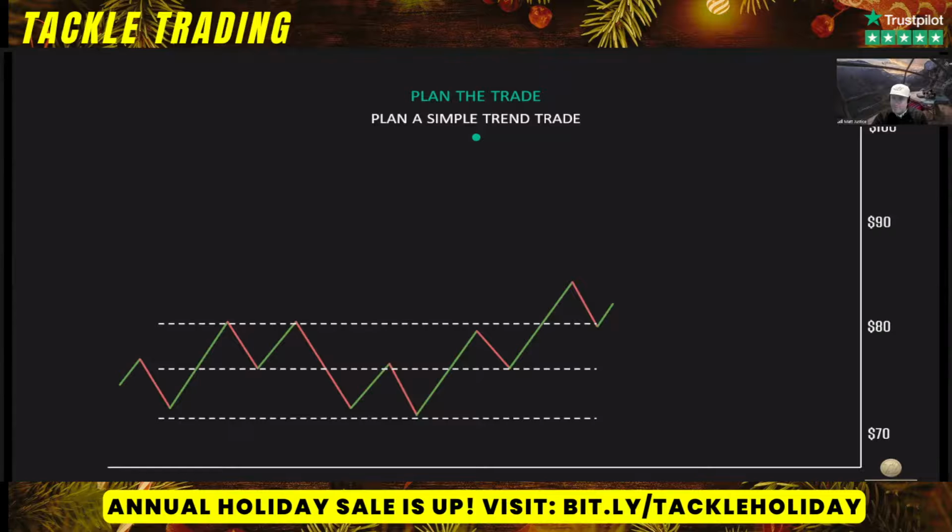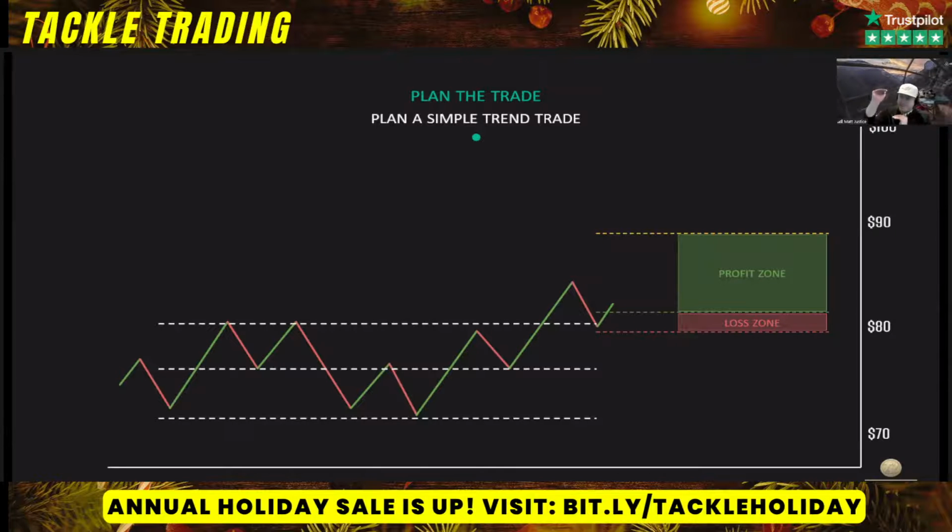One, two, three, four. The first thing we need to do is identify our entry order. Now, we're going to move with confirmation, which means we're going to go above the high of the day.